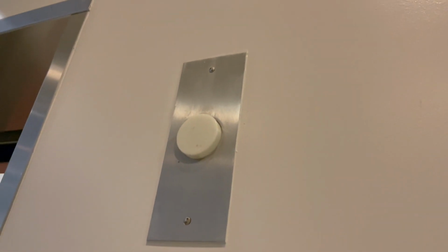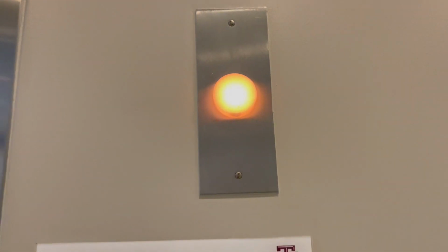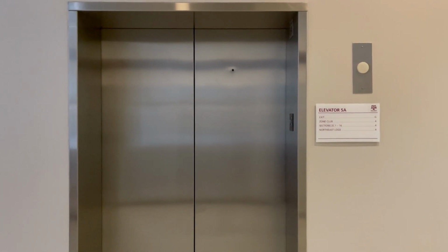Love the Texas A&M logo. Let's ring the bell one last time. These are some amazing elevators. There it goes. And that's it.